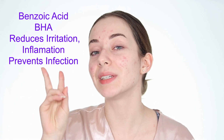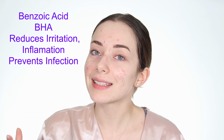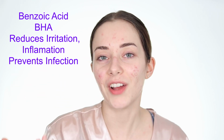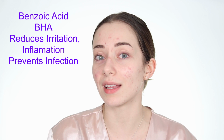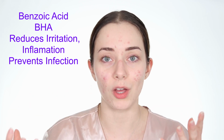And then there's the second BHA, which is the last ingredient, and it is benzoic acid. This is so good if you have acne like me. It will help prevent infection, it will reduce inflammation, it will reduce irritation of your skin. So these last two acids, citric acid and benzoic acid, are really to help balance the other acids out.